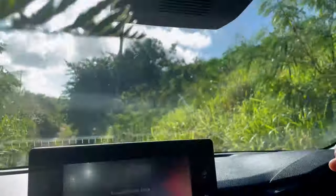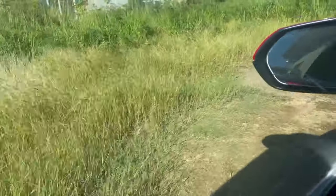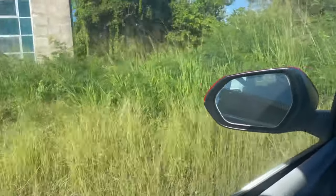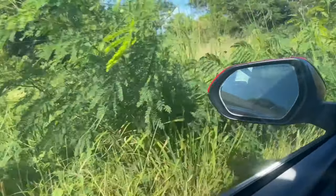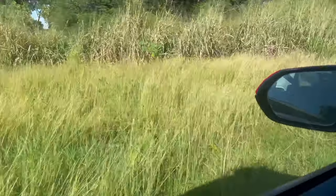But I need to hold on to this. Don't let him take you anywhere, because look at where we end up. First of all, no one is down here. This building looks like it is abandoned. And this was the end of the road. And it's not a road, actually. It is not a real road.